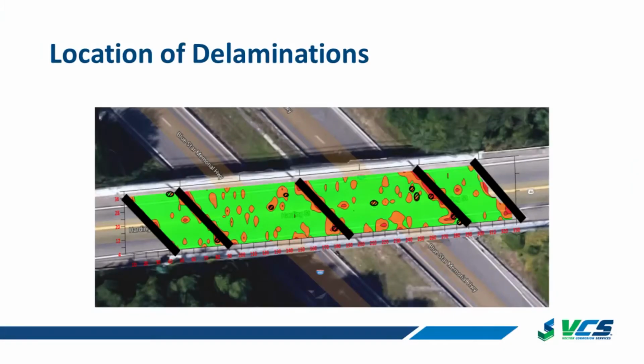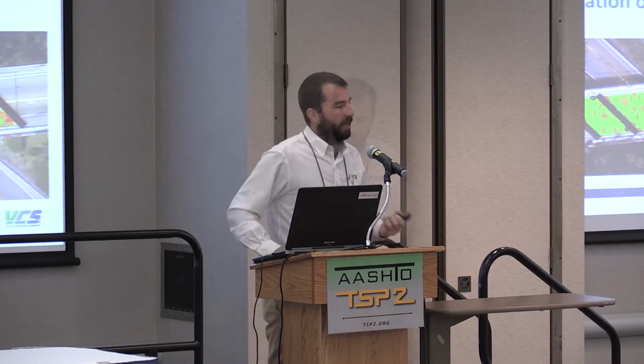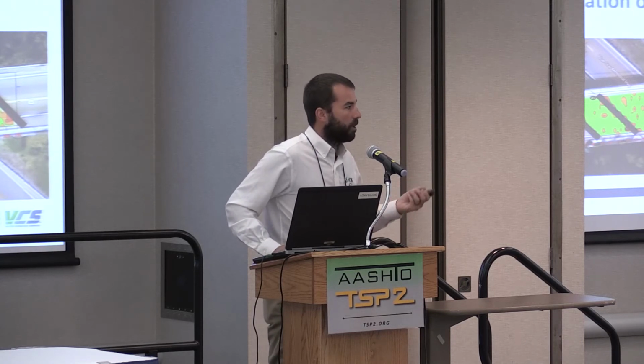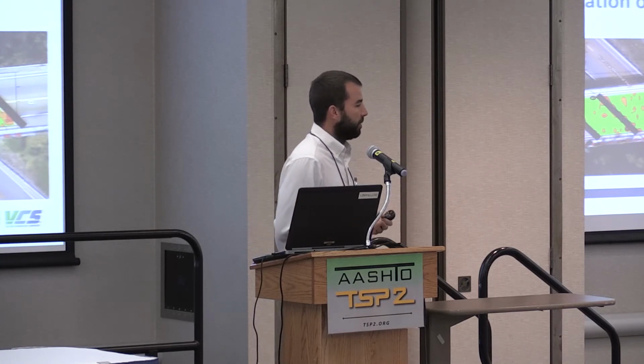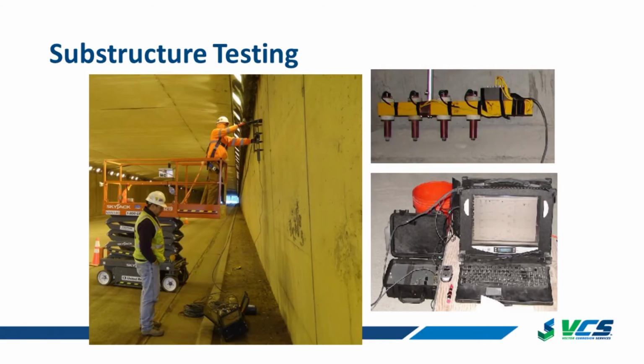And this will be ultimately more accurate than just chain drag alone, because you're identifying those delaminations and cracks that chain drag just can't find because of the limitations of our ears. This can help to better quantify those repair quantities in a deck or a substructure element or whatever it is you're testing. Like I said, with substructure, that was the deck wheel for deck testing.